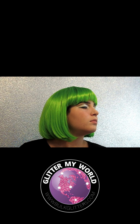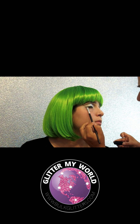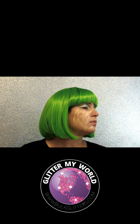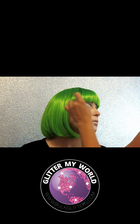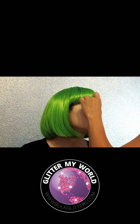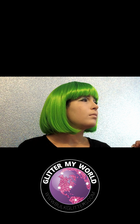So I'm just creating my anime eyes, and I just added a huge amount of black liner. This is also one of my favorite foundations. It's the Wet n Wild Photo Focus foundation. So I am applying a lighter shade just to give her a nice pale look for the anime.